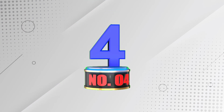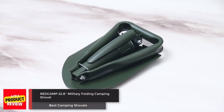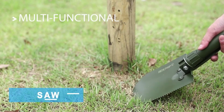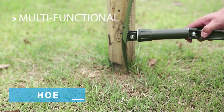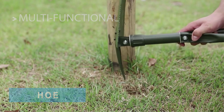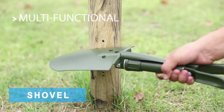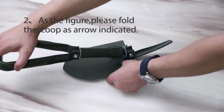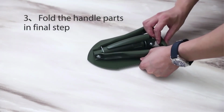Number 4. Redcamp 22/8 Military Folding Camping Shovel. The Redcamp Military Folding Camping Shovel is a multifunctional tool made from 50-hash high-carbon steel and a comfortable triangular handle. It is ideal for camping, hiking, backpacking, fishing, hunting, and gardening outdoor activities. It folds up small and comes with a carrying pouch, making it easy to transport. Customers have praised its versatility, durability, and affordability.